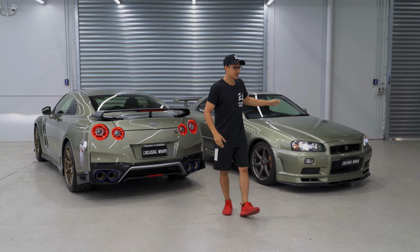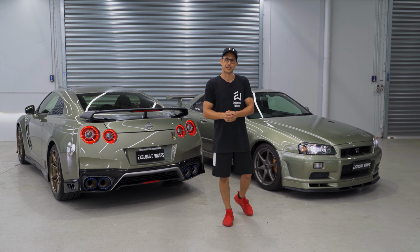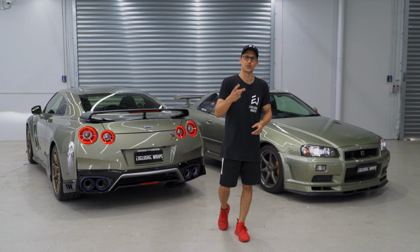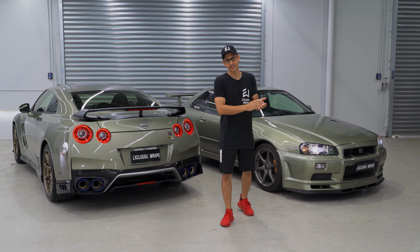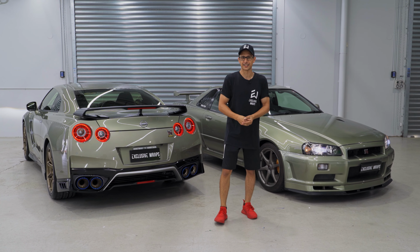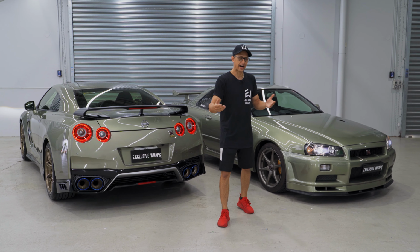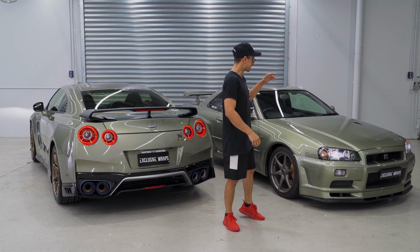Now, first of all, it's not very often that you get to see any GT-R, whether it be 34, 35, in Millennium Jade, let alone two from two different generations. So we feel very privileged to have them both here today. Now, let's take a bit of a closer look at the pair of these cars, see if we can draw a few comparisons between them, other than obviously the Millennium Jade paint. Let's start with the R34.